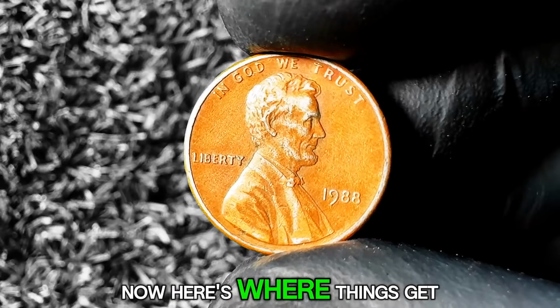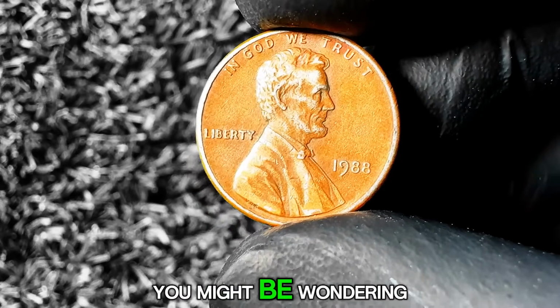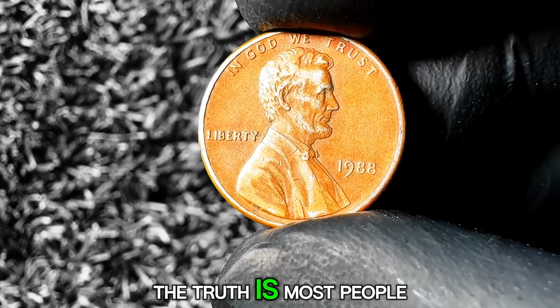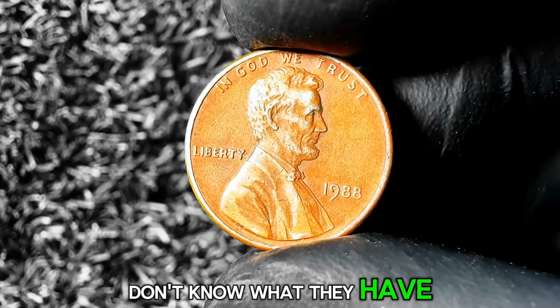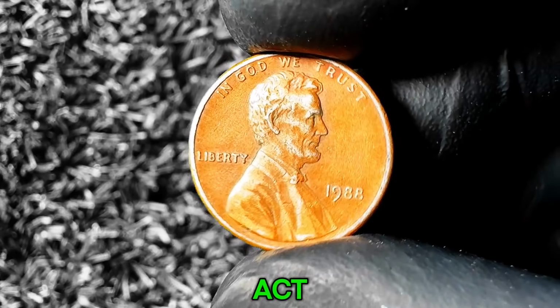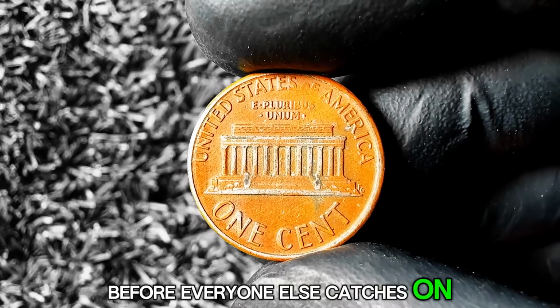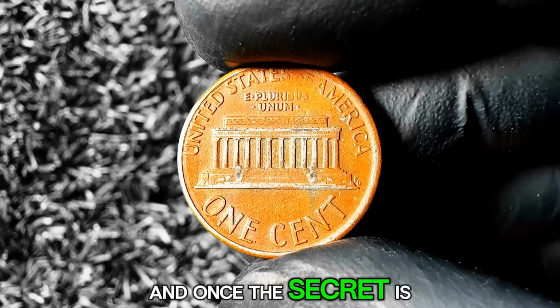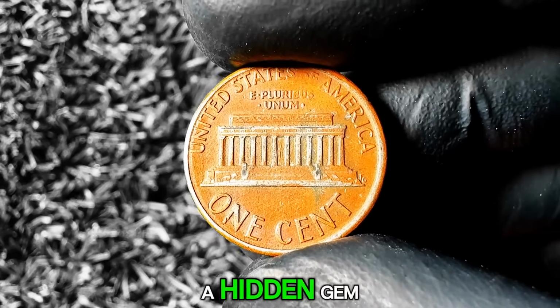Now here's where things get serious. You might be wondering, why hasn't everyone heard about this coin? The truth is, most people don't know what they have. This is your opportunity to act before everyone else catches on. The coin world moves fast, and once the secret is out, it may no longer be a hidden gem.